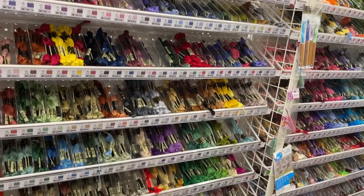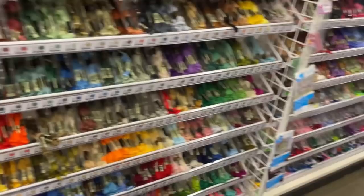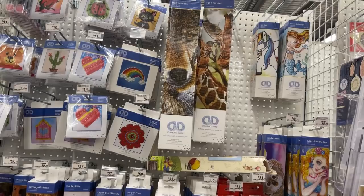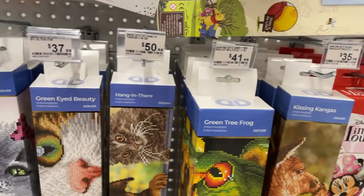our diamond painting section in our craft store. You ready? This is it. This is all we get. Sucks, huh? It totally sucks. And these are our prices.